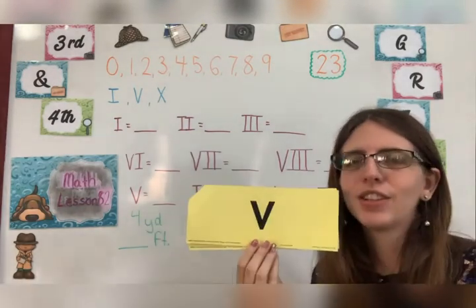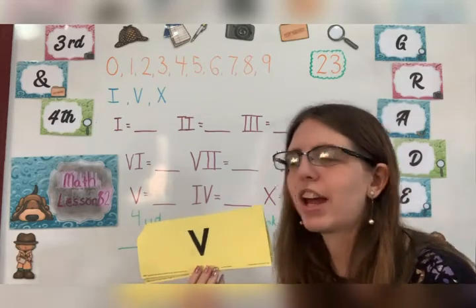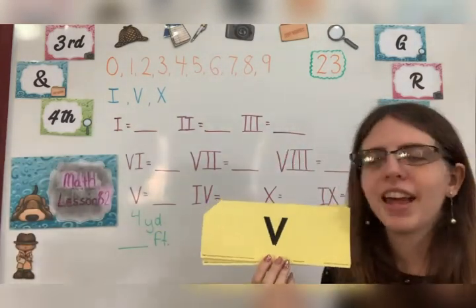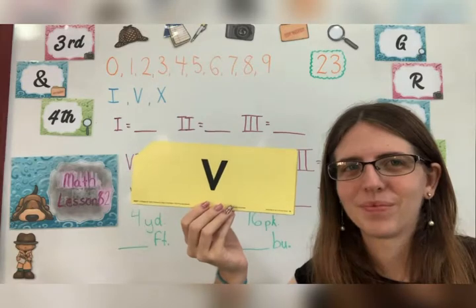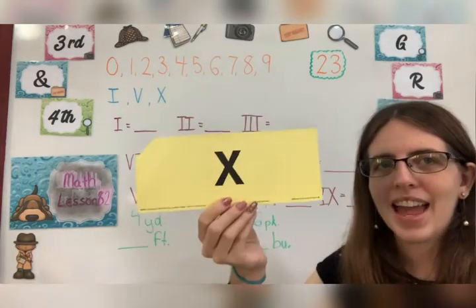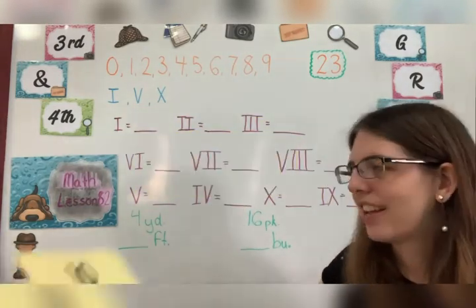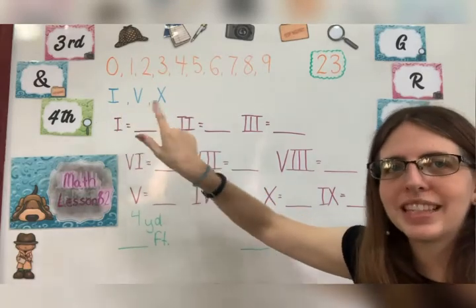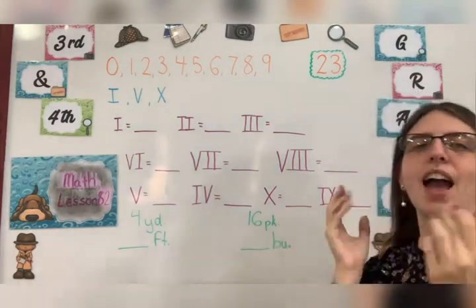The number 1. So I is 1. You can also see this at the top of your page. We're on pages 163 to 164. So you have an owl at the top, and he's holding in his little beak a card that has the Roman numerals on it. So V is worth how many? V is worth 5. So V stands for 5. And X? X stands for 10. So I is 1, V is 5, and X is 10. And we use these letters to make the other numbers. We have rules to tell us how to write each number.